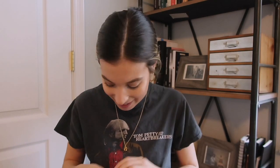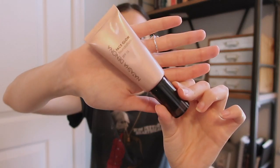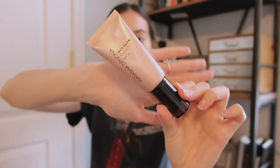Revelations. Alright, moving on. Next up we have, this is the Natasha Denona Face Glow Foundation. I have this in the shade 20. This is the second lightest shade. They have a kind of weird shade system. It's very strange. I bought this because Samantha Ravindal raved about it, and I do really like this product.